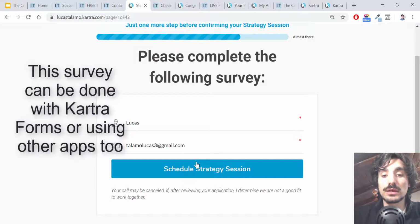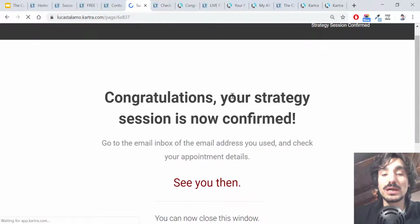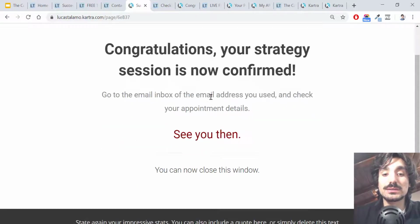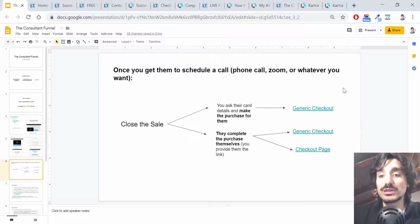In this case, I'm just gonna hit schedule strategy session again, and that will lead me to the confirmation page as I showed you in the slides. So when you're closing the deal, what you have to do is share a link with your prospect. In this case, you can share a generic checkout link or a checkout page.